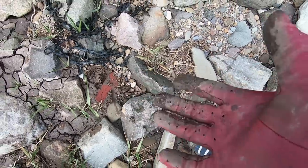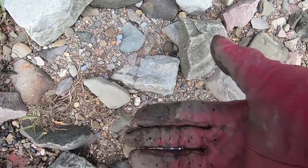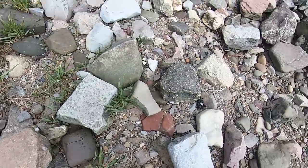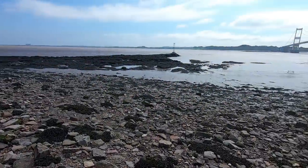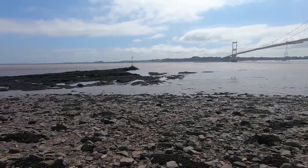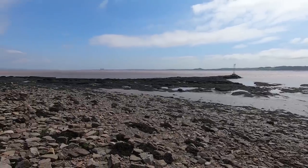I'm trying not to get too dirty because there's no access to water here, so once you're covered in mud, you stay covered in mud. Because even though all that water's there, to get to it, I'd have to paddle through some very treacherous mud flats. So I'll just stay muddy.